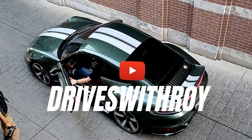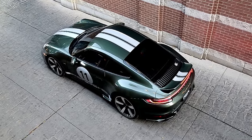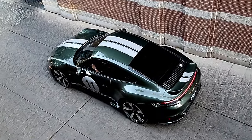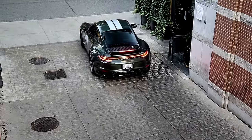Okay guys, we got Drives with Roy out in a Sport Classic. So this is my second Sport Classic in the wild. He's just moving it for this truck.